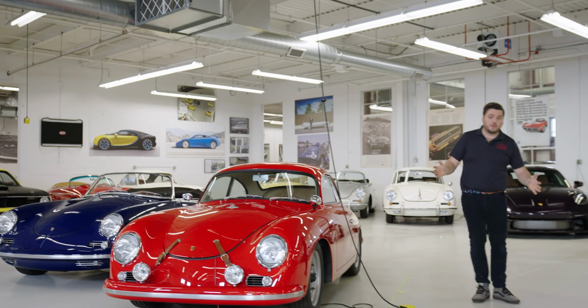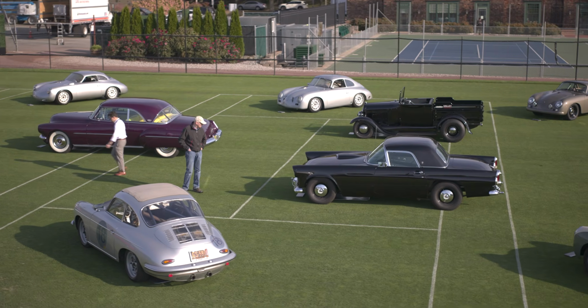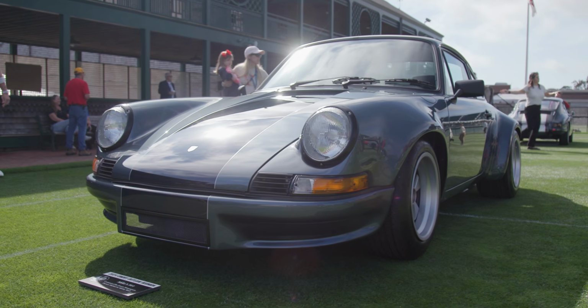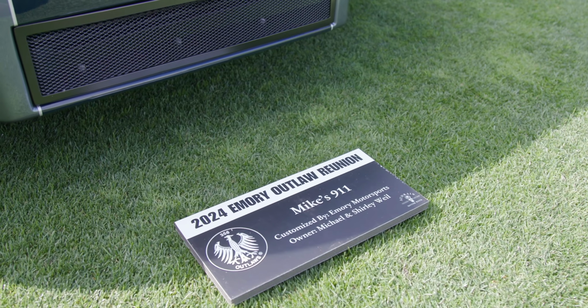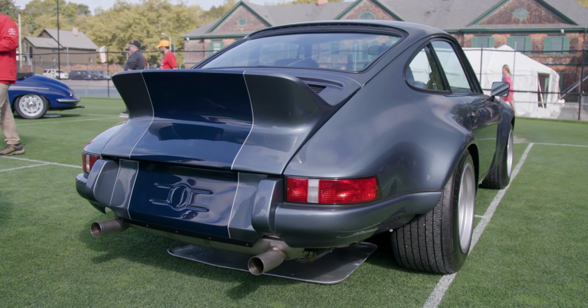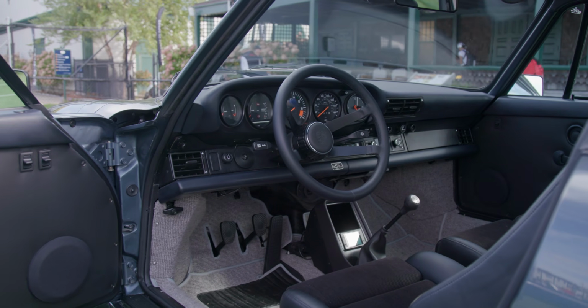And we actually have a few more Emerys coming. That's why you'll see me standing in this open space here. If you were at the Audrain Concours this year at the Emery reunion, you may have seen Mike. The car is called Mike's 911. One of our partners here has a 911 that's going to be coming from Rod. Rod's just doing some final touches on it, and it should be here in the next couple of weeks, and this is where it's going to live.